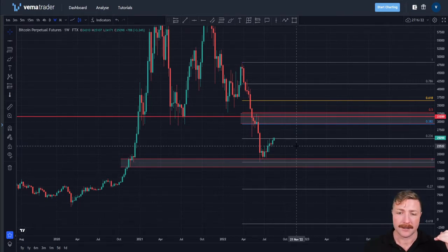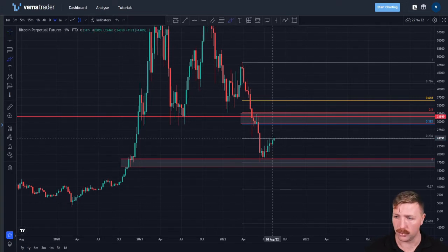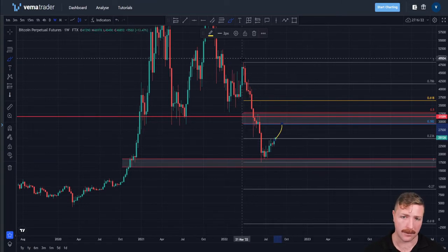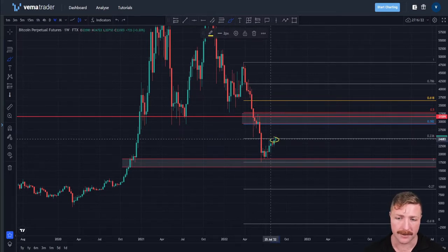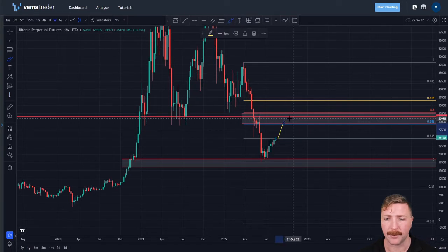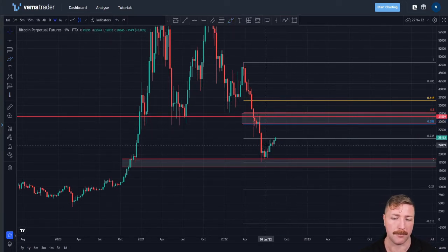So, taking a look at Bitcoin on the weekly, I do think now that we are heading to this sort of 30k level, right? We are at the 23.6 fib of the entire weekly move down, sorry. So we may reject here, but based on what I'm seeing, I think we're going to 30. I think we're probably heading up here, and then we'll see what happens from there.